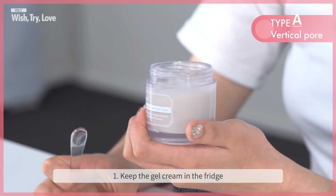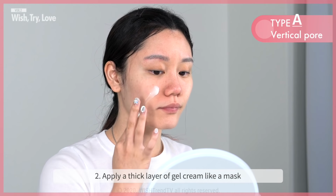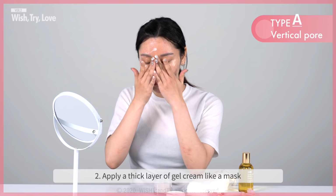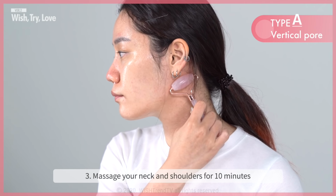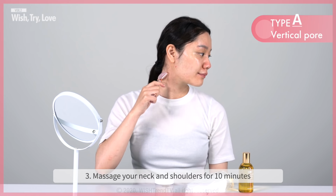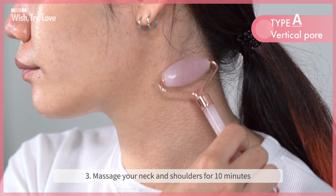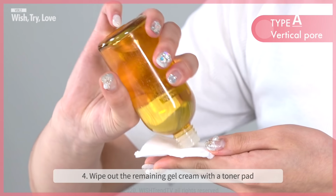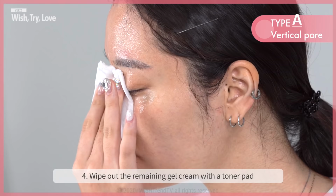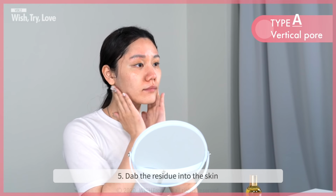Special pore care for type A, vertical pores. Keep your gel cream in the fridge, and then apply it on your skin for about 10 minutes as a mask. While you're doing this, get a cooler and massage the neck area, maybe the ears or even your shoulders, to cool down the temperature of your skin. Overall, this is a great method to cool down your skin really fast. Afterwards, get a cotton pad, soak some toner in it, and wipe away the remaining gel cream. Then just soak in the remaining gel cream.